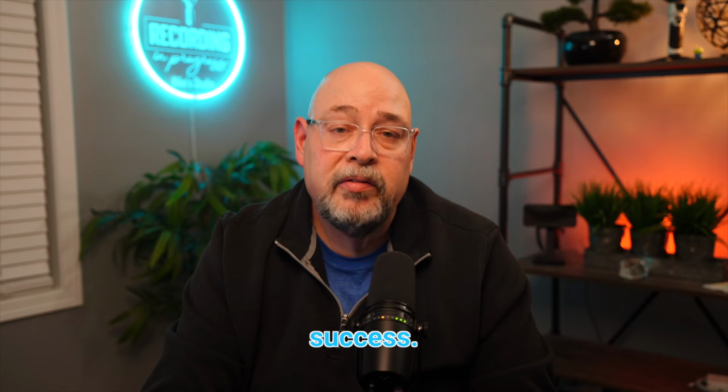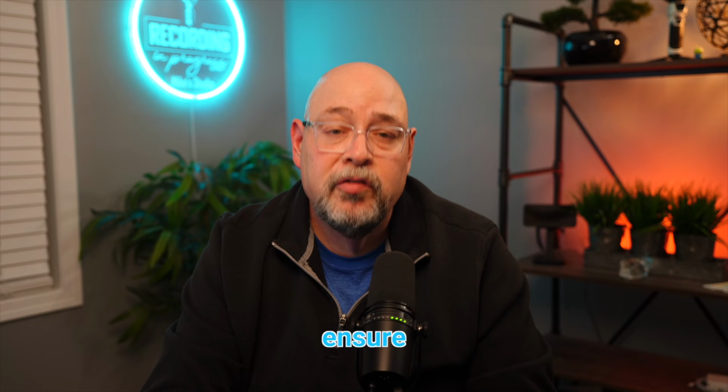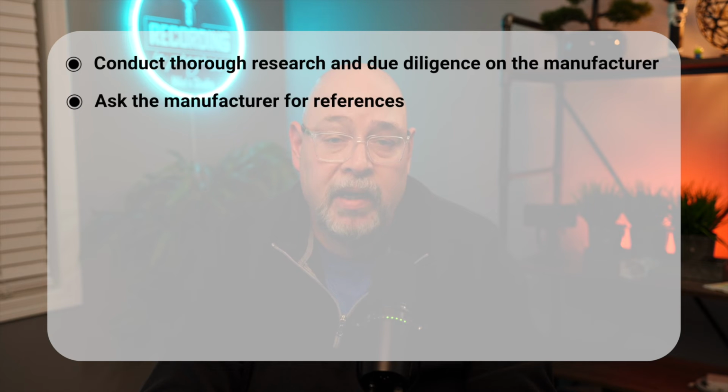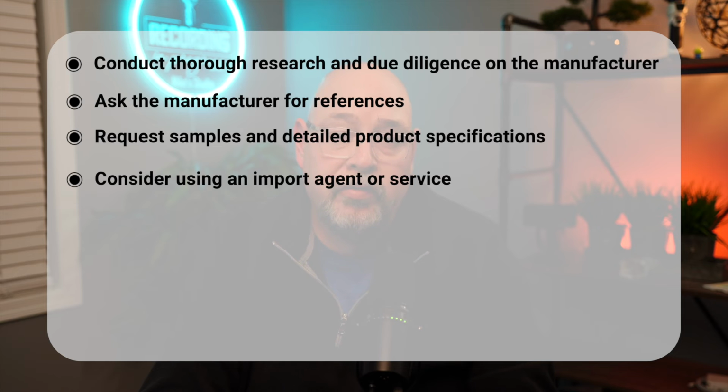Tips for success. If you decide to go ahead with purchasing a printer directly from a manufacturer in China, here are a few tips to help ensure a smooth process. Conduct thorough research and due diligence on the manufacturer. Ask the manufacturer if there are any other companies that have purchased their products that you can contact. Request samples and detailed product specifications. Consider using an import agent or service to help navigate the shipping and customs process.